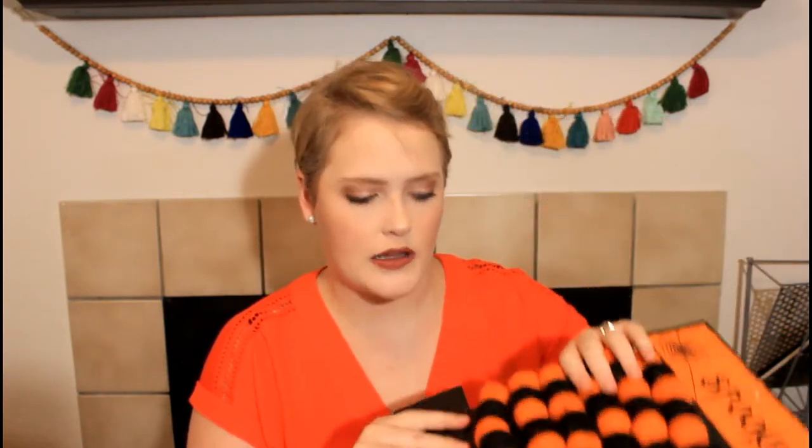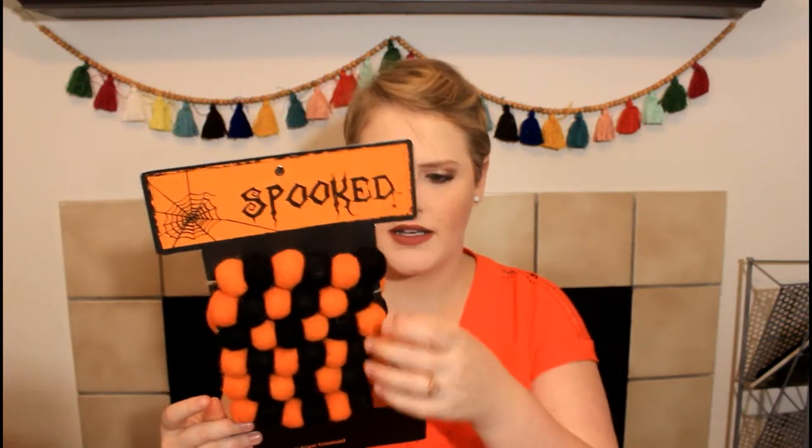This is a set of those wool ball garlands that are really in right now. I like this because it looks a lot more expensive than it was. A lot of times when you want specialty items like this and go on Etsy, it's super pricey, upwards of 50. And this was only $12.99, so I was super excited about it. It's really nice quality. I love the wool balls. They're just black and orange. I think it'll look so cute, and it's not overwhelming with Halloween, but you definitely get the point across.